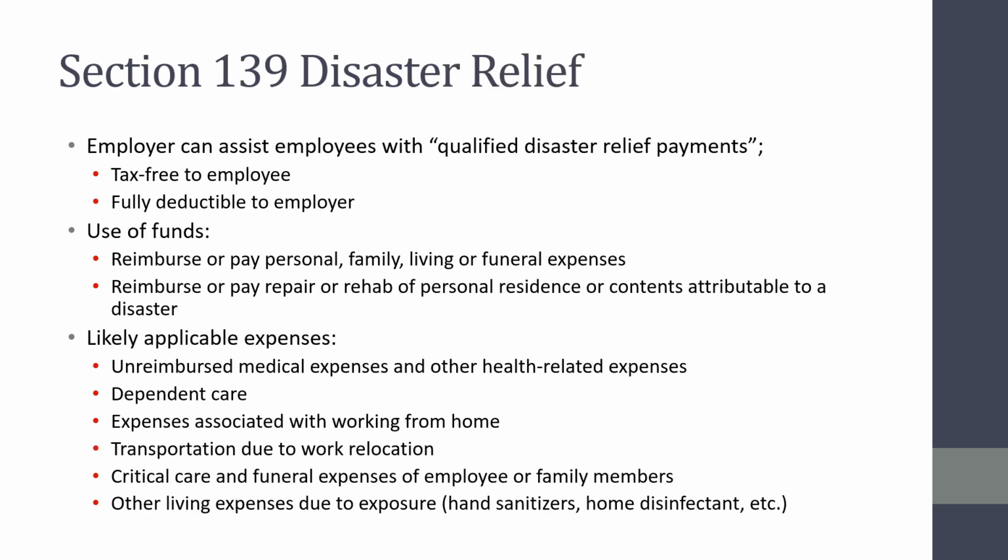The last item I want to talk about is what's referred to as Section 139 disaster relief. Now, this is technically not part of the CARES Act itself, but it is a potential planning opportunity for certain businesses where employers want to assist employees with certain expenses. And these expenses are often referred to as qualified disaster relief payments. What these allow an employer to do is pay money to an employee tax-free to the employee and fully deductible to the employer, assuming these payments meet several qualifications.